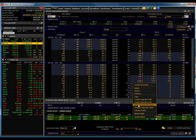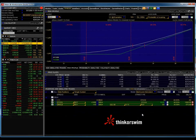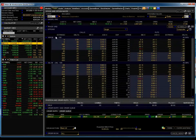So we're going to eliminate that as a potential option for protecting our stock. We don't want to pay 40 cents for 8 days of protection. Instead, we would use the July options, which would give us 36 days of protection. That's quite a bit of a difference, even though we're paying 20 cents more for that option.